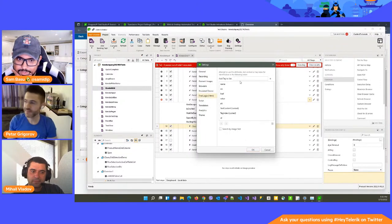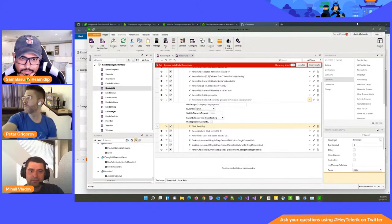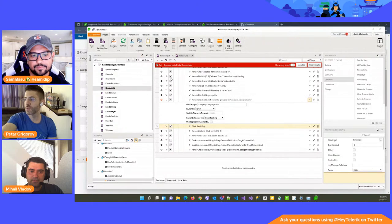Yeah, makes sense. So this translator versioning thing is brand new in this release. Absolutely, already available. Check if you haven't updated your instance of TestStudio yet, doesn't matter, standalone or Visual Studio, and do enjoy the updates.